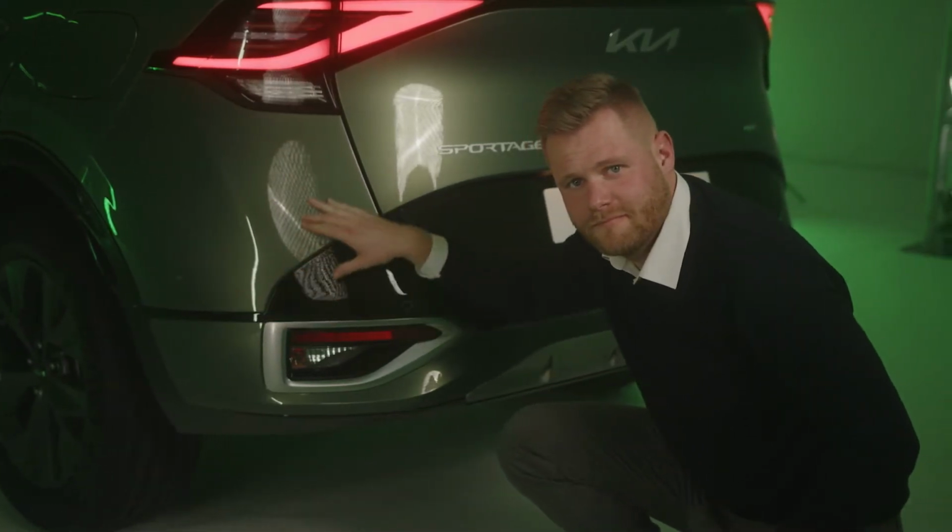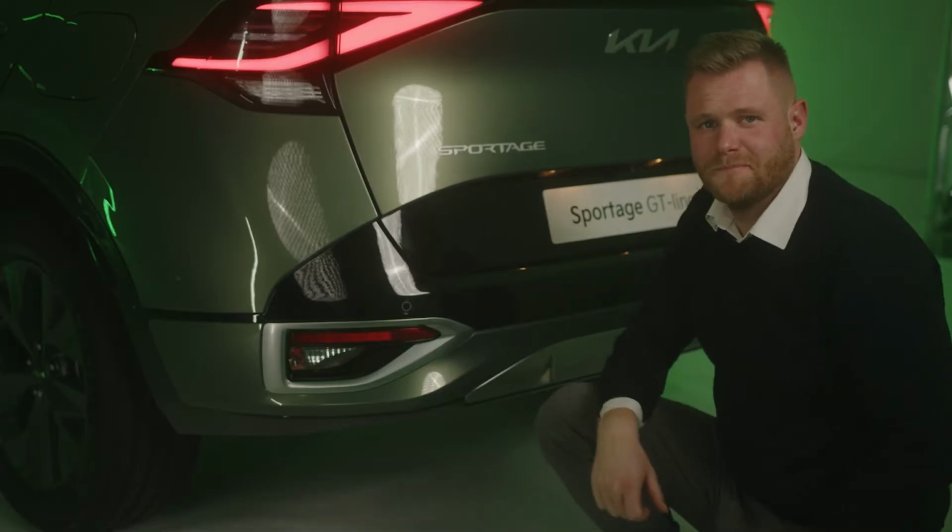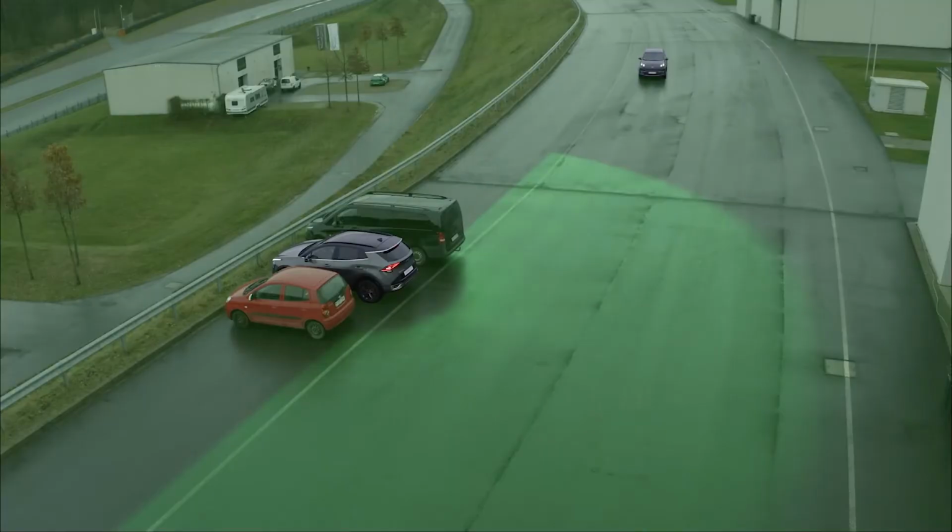The RCCA uses radar instead of ultrasonic sensors at the vehicle's rear. Let's go back to the situation. As soon as customers start reversing from a parking space, the radar sensors monitor the area behind the vehicle.